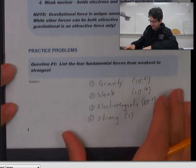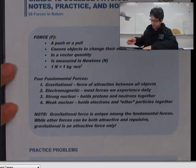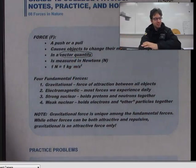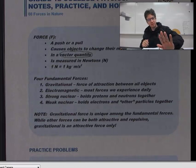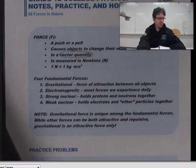Okay, and one thing I did forget to mention is that it's very important. A force is a vector quantity. Okay, now we've analyzed vectors and scalars a lot, so it's important to know that a force has a directional property. Right? If you're applying a force on something, if you're pushing it, it's important to know in which direction you're pushing it. Okay? So that's all I'm going to mention for this lesson.